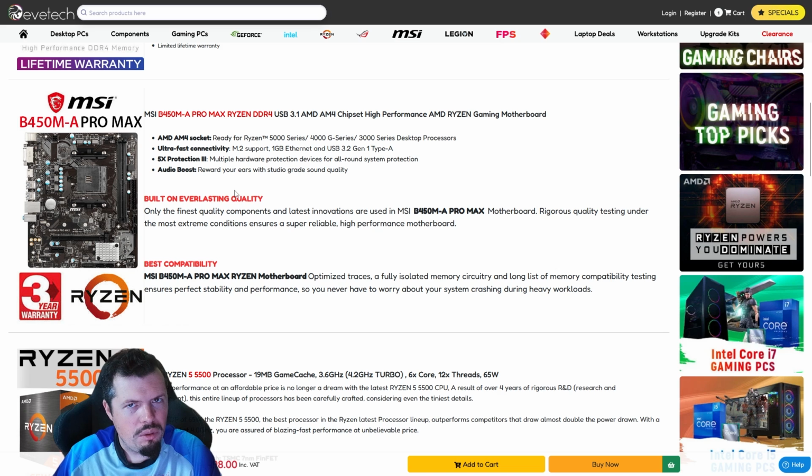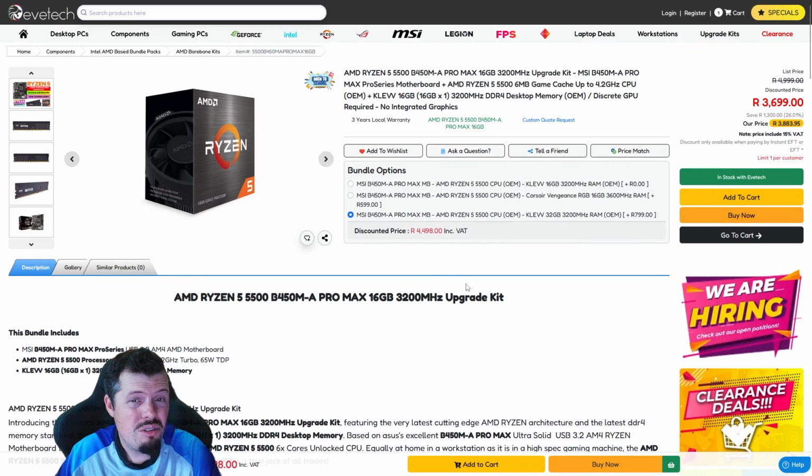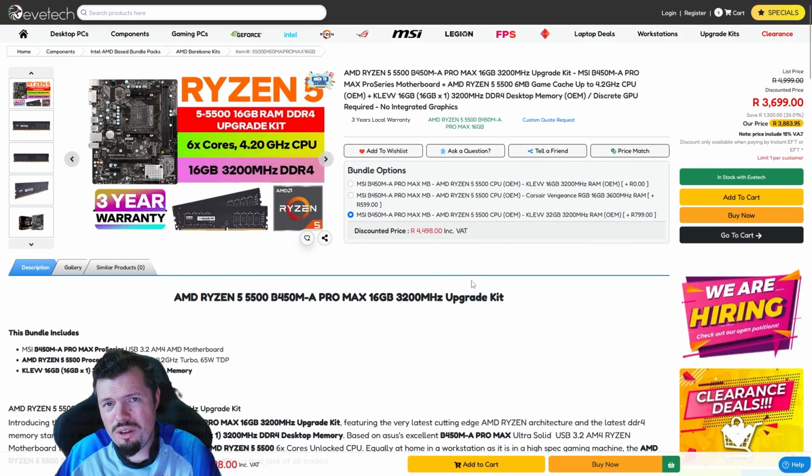It's got 2 DIMMs, so we'll fill that up. It's got enough power phasing that you can run this chip absolutely no problems, and pretty much anything from 80 to say 100 watts maximum is going to be the maximum output for this. So it would even be able to use a 5700X or that new X3D.